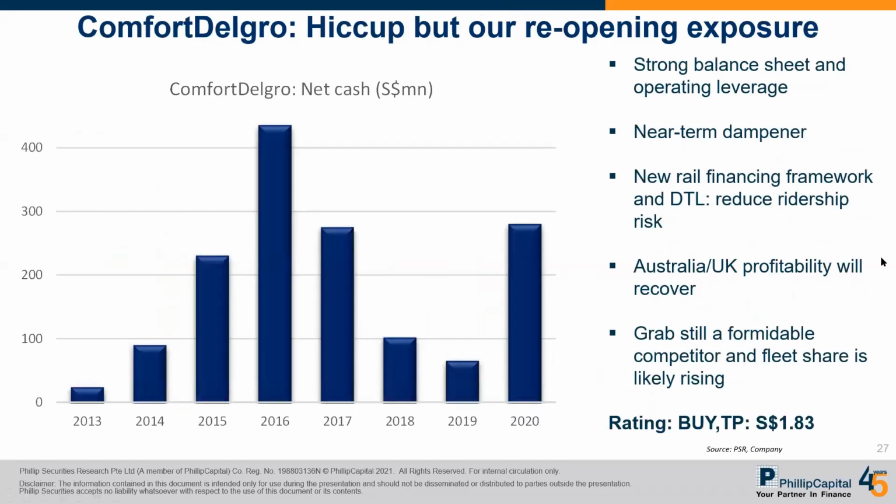So for ComfortDelGro, essentially the thesis is that we are betting on the rebound for domestic recovery, domestic reopening. Not so much international. I think with the way the pandemic is flourishing in the regional countries, international borders reopening will probably take some time. But this is more of a domestic reopening because ComfortDelGro's share price is down 30% from pre-pandemic. So the first bullet point, as per the chart below, even though the pandemic was here and they made losses, the balance sheet actually improved. The net cash of the company rose to a 4-year high.